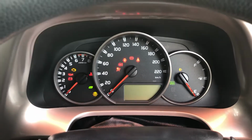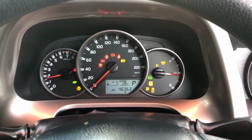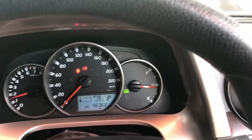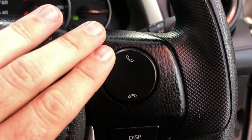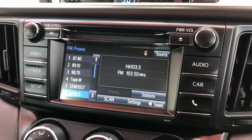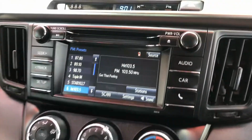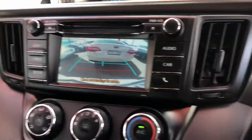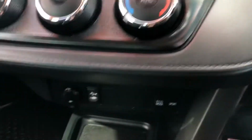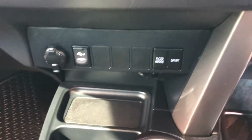So it's done 46,363 Ks, so barely anything kilometre wise. Just doing this little bit of a startup there. Happy days. Just turn that radio off. You've got your phone, answer and hang up and display, volume up and down, different radio stations and mode. On top of that, you got your radio here. Good thing about the radio on this one, it's also a reversing camera along, so that's nice and handy. Air conditioning through there, USB, auxiliary, stuff like that, all through there.